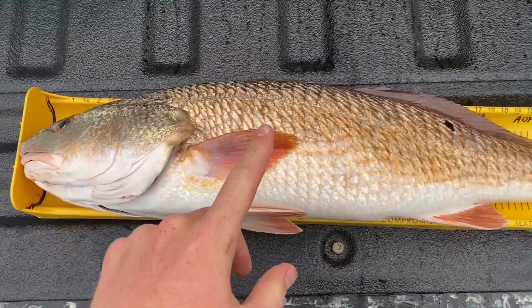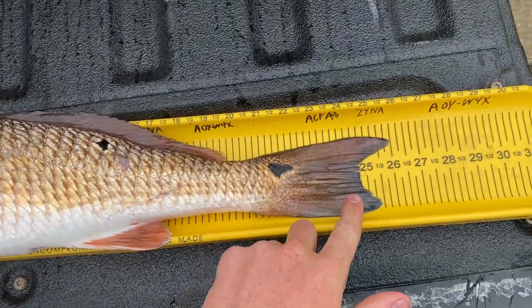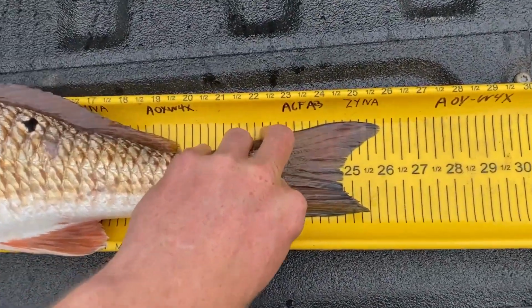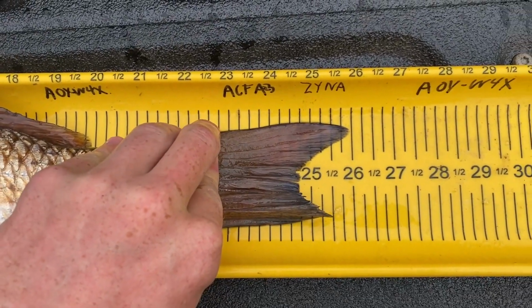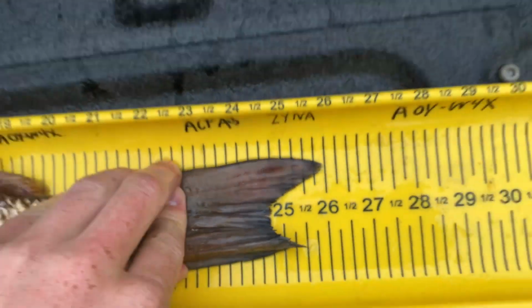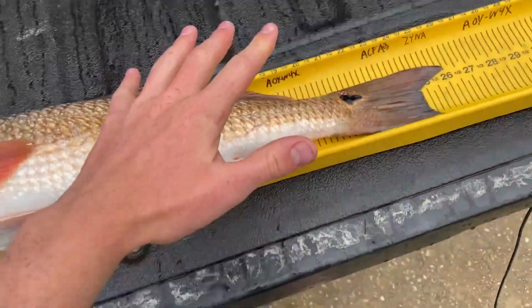Alrighty guys, we're back at the house now. Let me show you this real quick. This is what I was talking about. They shrink a little bit. You see, he was 26 and a quarter when I first caught him, and now you can see after being in the ice just a little bit, he's actually even pinching the tail. He just is barely short of that 26 mark. So I was able to weigh him in, which is great.